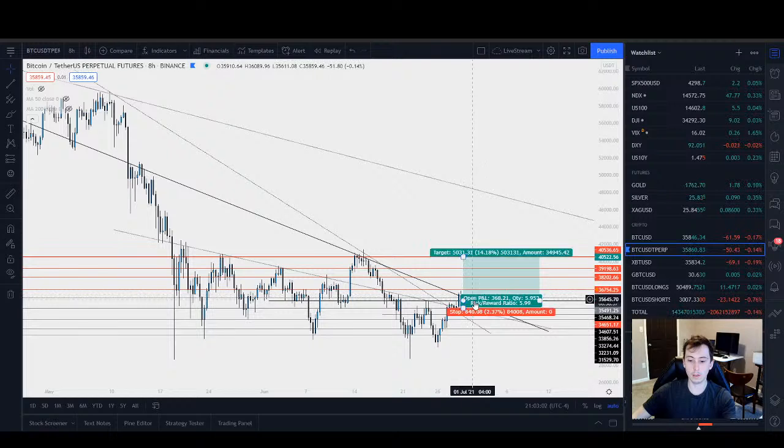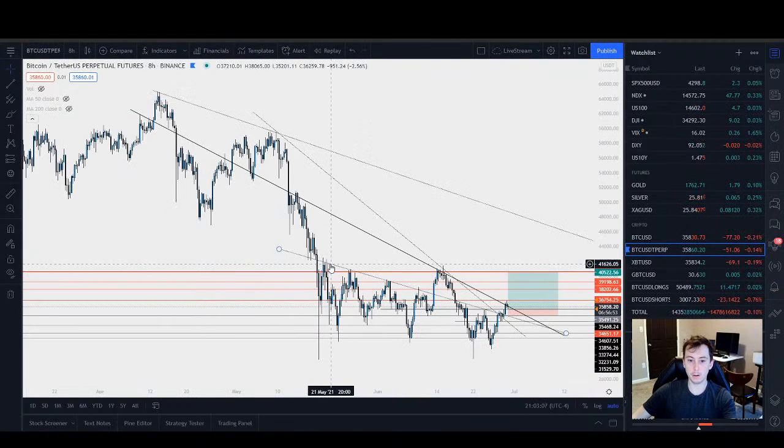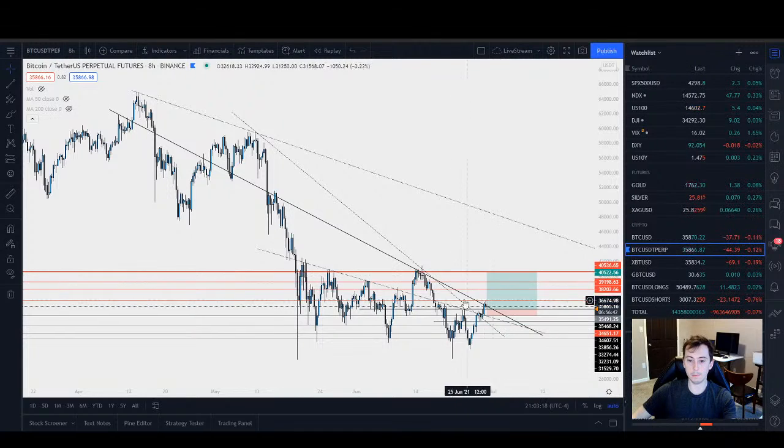I don't think it's anything that Bitcoin's gonna have trouble getting through, but that's kind of what slowed it down today, it looks like. But we got out of this line here, which was a line that we broke out of earlier in the month, and then came back below it. We're out above it again.